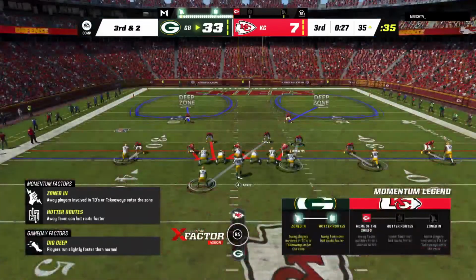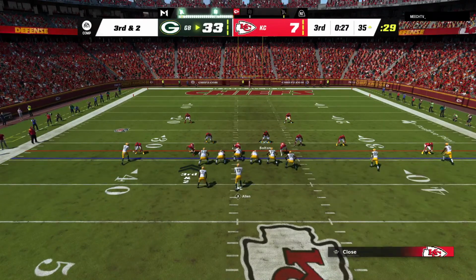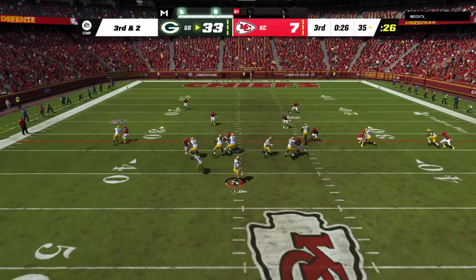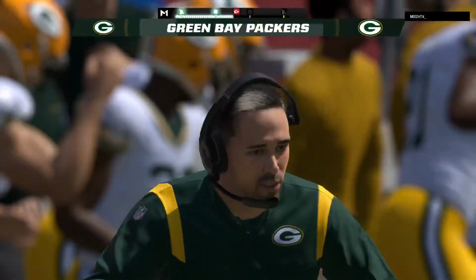Not his best throw there, but where we sit right now in the 3rd quarter, he's had a pretty good game throwing the football. He certainly has, and it's not exactly at the point where we're doing 4-minute offense yet, but they've got to think about, I'm not going to say milking the clock, but understanding clock management here on out. And this is caught inside the 5.